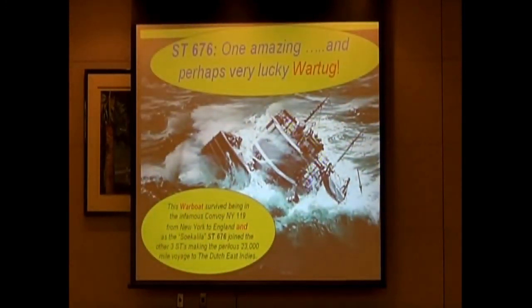Another one. This is the other one that was Sokalida that survived this incredibly long voyage. This made all the newspapers in 1948, by the way.